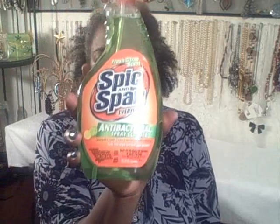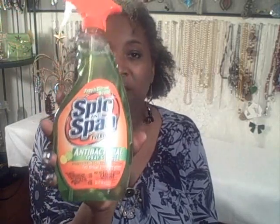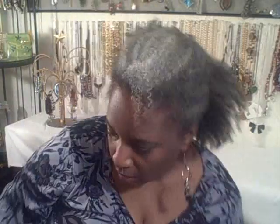I got the Spic and Span Everyday Antibacterial Spray Cleaner Disinfectant, and it's fresh citrus scent. And I got the Spic and Span all-purpose wet wipes. I plan to put these in the bathroom. Okay.